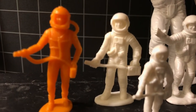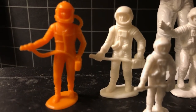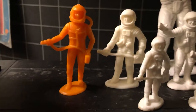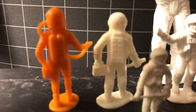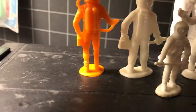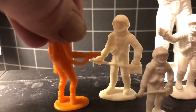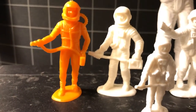But the differences between the figures, they both obviously have Geiger counters. The MPC figure has an air hose connected to his helmet. The Timmy figure does not. The MPC figure has diver tanks on the back. The Timmy figure has a PLSS, personal life support system, backpack. The Timmy figure is also wearing a pressurized, I guess it's a Gemini program suit. And the MPC figure is wearing a skin-tight flight or diver's suit.